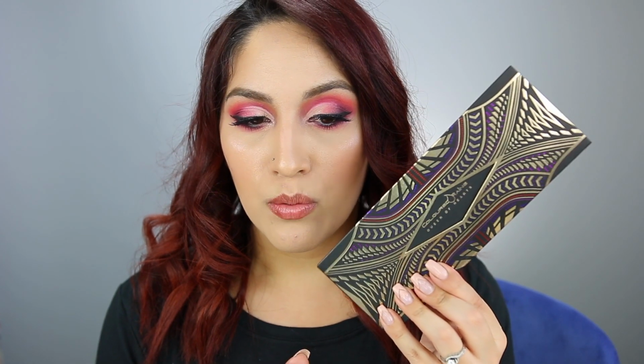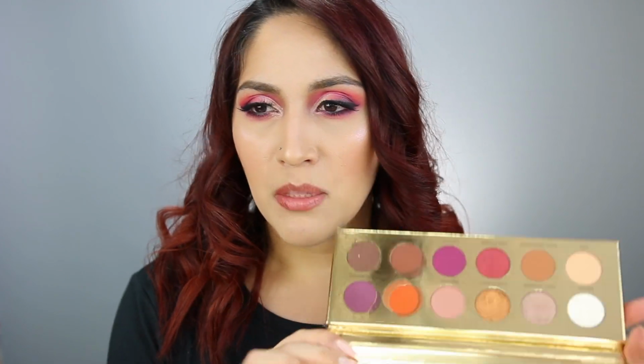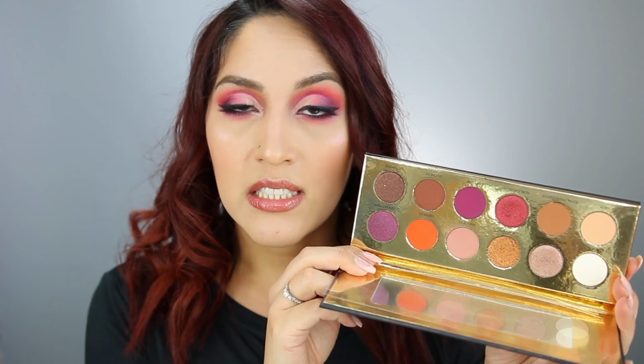Another standout palette that I really enjoyed was this one by Colored Rain. It's the Queen of Hearts palette, and the packaging might blind you guys a little bit, but this is a beautiful palette. The mattes applied really nice and creamy. The shimmer shades in here are very creamy.